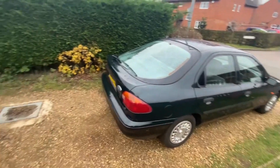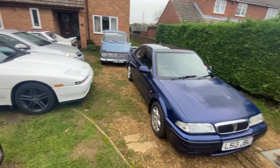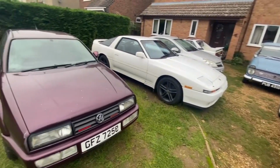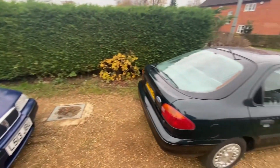If we pan around just quickly from the Mondeo, you can see the rate of cars that we do have at the moment, and when you're working full time, it's not the easiest to fit them in. But back to the Mondeo.